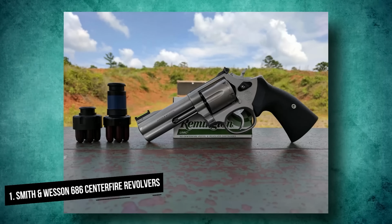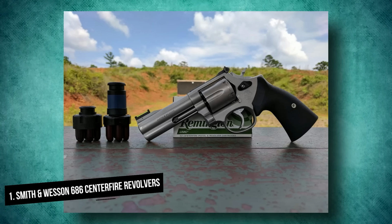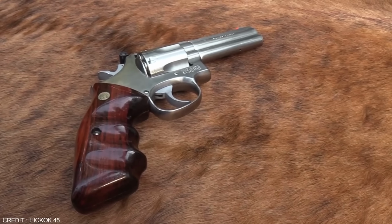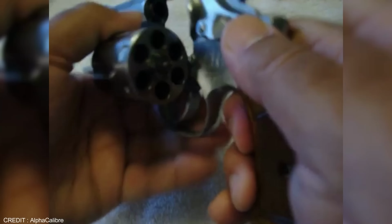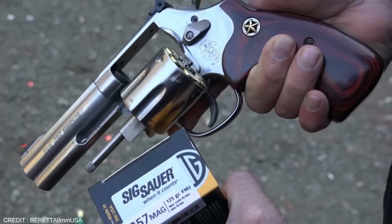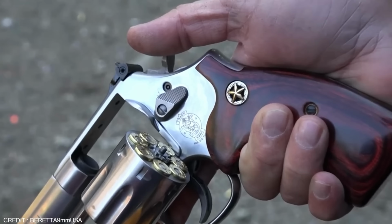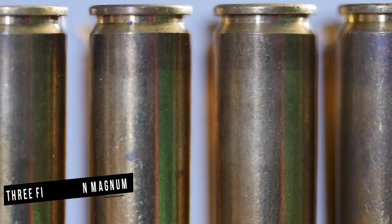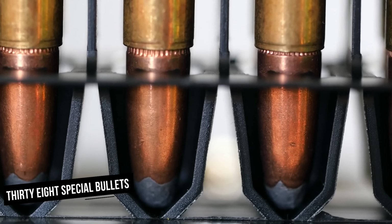And at number 1, the Smith & Wesson 686 centerfire revolvers. This time we will show every Smith & Wesson 686 centerfire revolver. These revolvers are perfect for new shooters because they were made with them in mind. The guns are based on the well-known L-frame design from Smith & Wesson. They can also be chambered for both .357 Magnum and .38 Special bullets in addition to that.